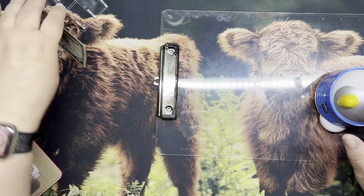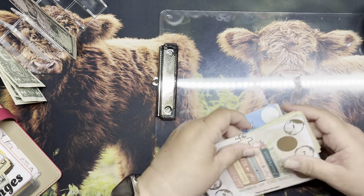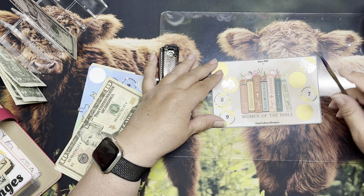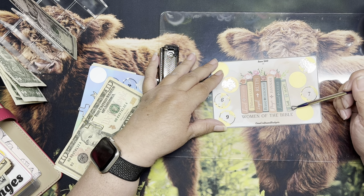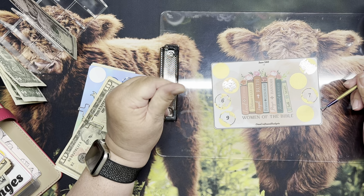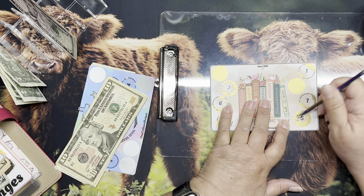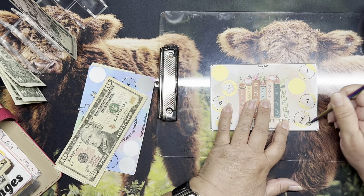Okay, so there's that. Alright, and then we have 10. Okay, so maybe I can do these. Alright, let's see. This one is in my shop. It's Women of the Bible. Lead like Esther, have patience like Sarah, be loyal like Ruth, brave like Deborah, prayer like Hannah, redeemed like Rahab, and faith like Mary. All right, so let's go. Five. All right, that's cool. So we got 5 on this one.